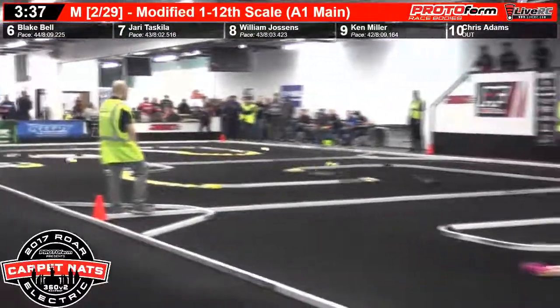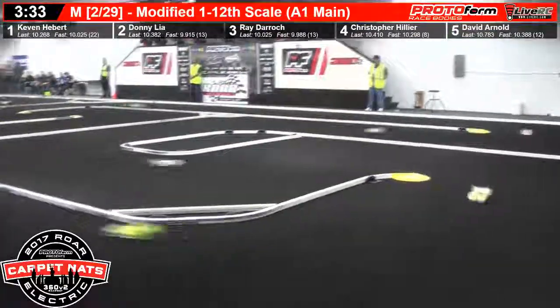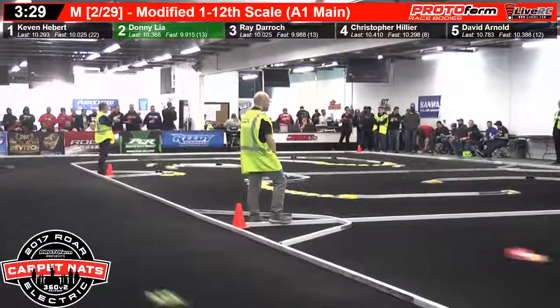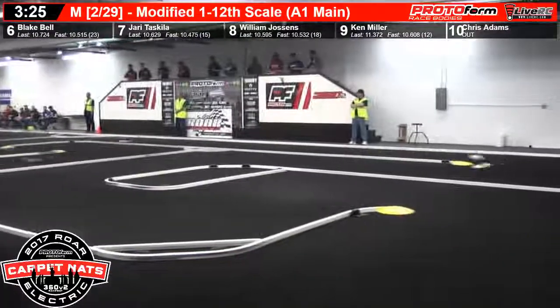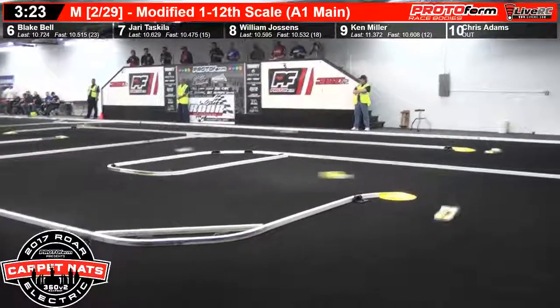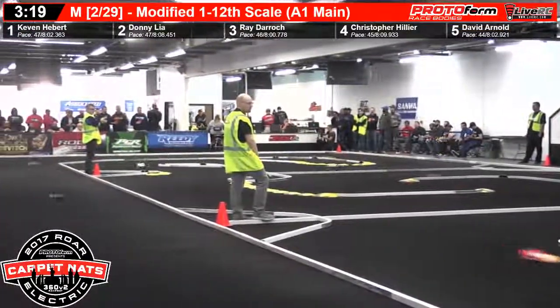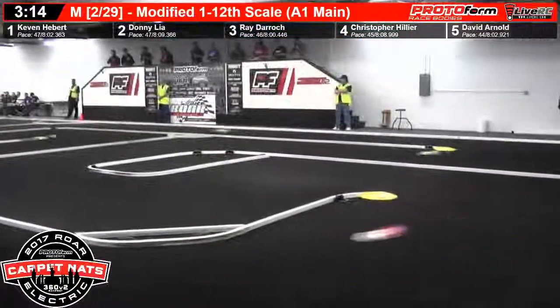Donny Lia working his way off the sweeper into the infield. Hebert down the far side of the track, down the protoform backstretch, in through the sweeper into the infield. Gap between first and second now showing at 3.3 seconds. Hebert 10-2, Lia 10-3, Darroch 10-9 in that third spot. Hillier in the 4 with 11-8, David Arnold 10-8 in the 5 spot. Blake Bell 11-2, Jari 10-6, Jossens 10-8, Miller 10-9.